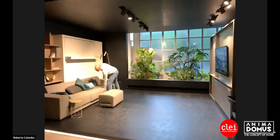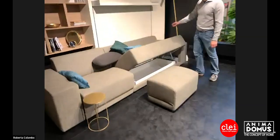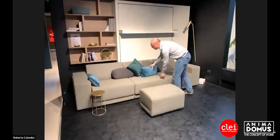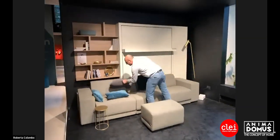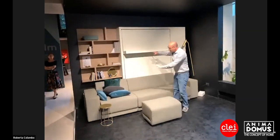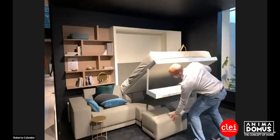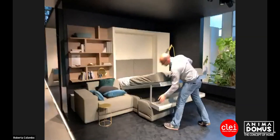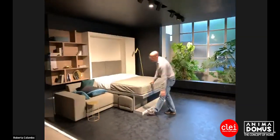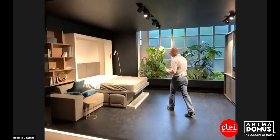With this system, we can convert this sofa, which also has a box under the seat for storage for pillows or bed linens or whatever you need. Then, without moving anything else, we transform it into a bed. This is the same bed frame from the Tango that we have seen earlier. But the advantage of this model is that you do not need to remove the back cushion of the sofa. So it's more practical.